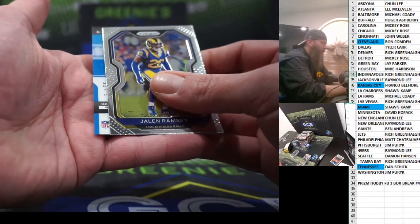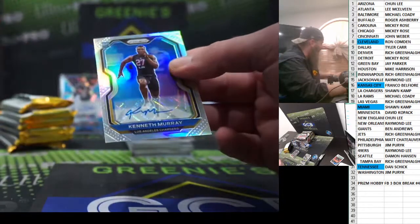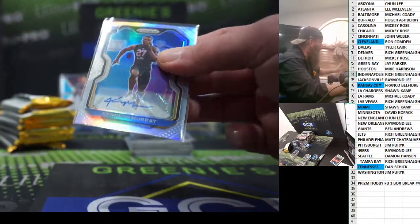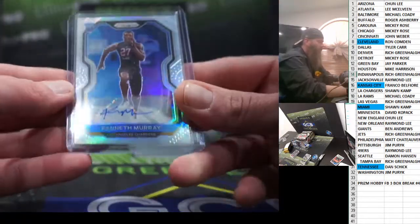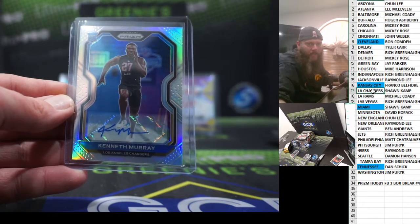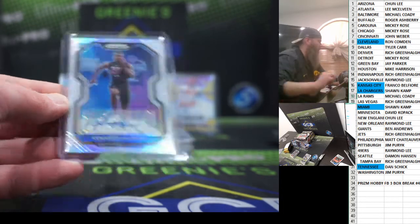Come on, give me some Greenies card break magic here. Give me some magic. Nope. Kenneth Murray. Right team, wrong guy. Chargers. Sean Kemp. Kenneth Murray for the Chargers. You have the Dolphins and the Chargers? Oh yeah, you bought the Chargers, didn't you? And you have Miami? Yeah, okay.